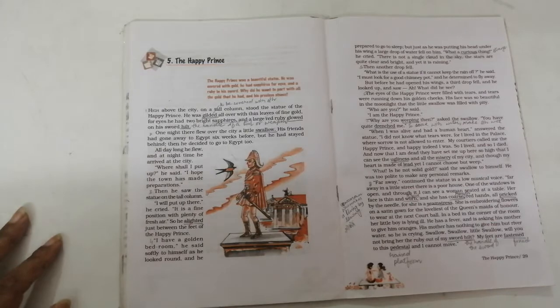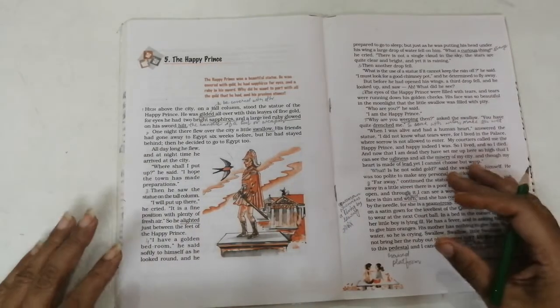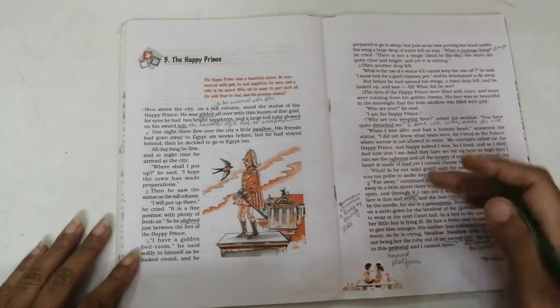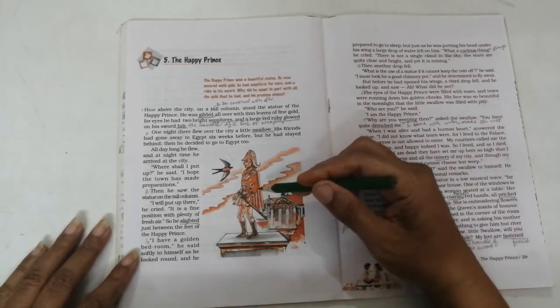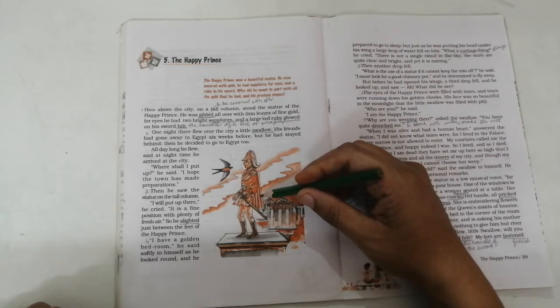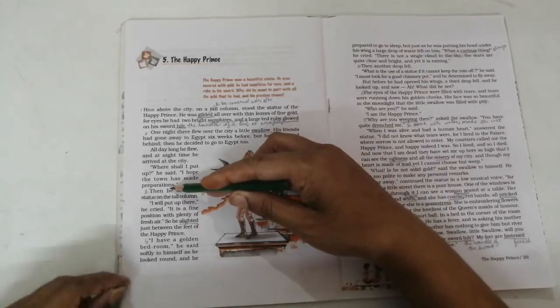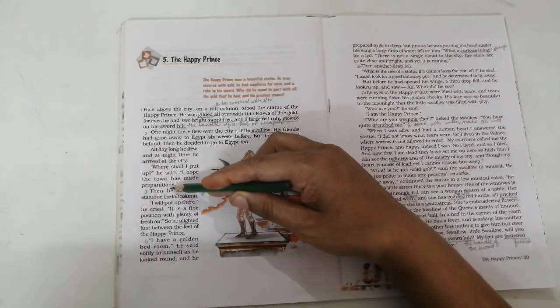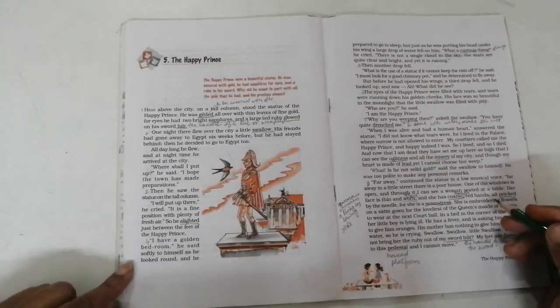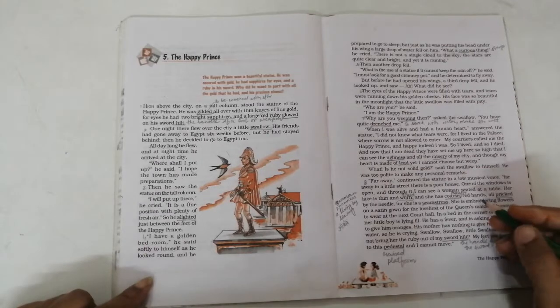Now come to the lesson. The bird swallow kept on flying on his way to Egypt, and at night he reached the city of the happy prince. Now the bird wanted to stay somewhere for the night. So the bird says, "I hope this town has made preparations." I hope this city has made preparations for my stay. Obviously, the bird does not mean what the bird is saying. Maybe the bird is being humorous.